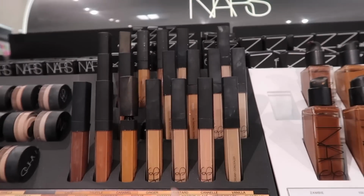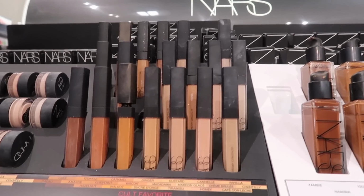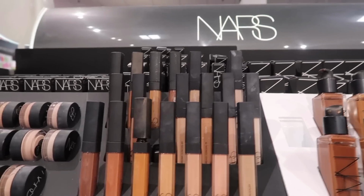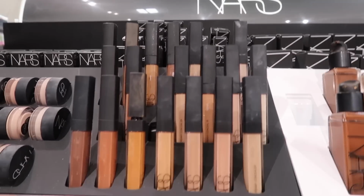Okay, and then also for concealers, I already showed you guys these, but the Nars Radiant Creamy concealers are amazing. They're the bomb, and these are actually $30. Like I said, the only thing I don't like is the packaging gets really dirty, as you guys can see, but other than that, I really like it.